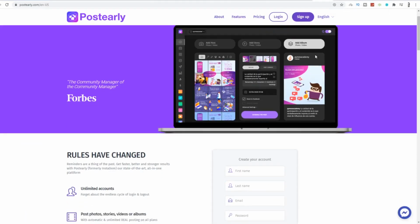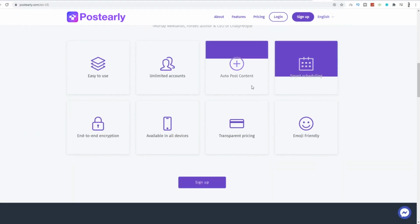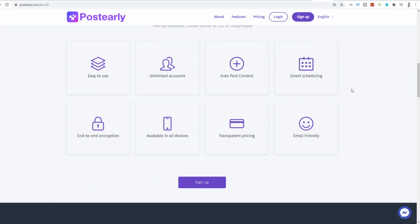This website over here called Post Early is not a needed tool. It's not required, but it's a tool that will help you and automatically run your Instagram page and automate all of this for you completely on autopilot. It auto posts for you. It auto follows, unfollows people.